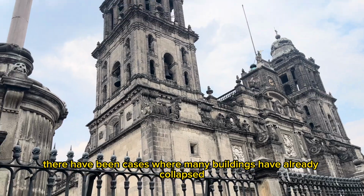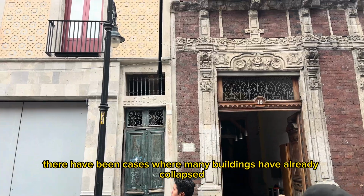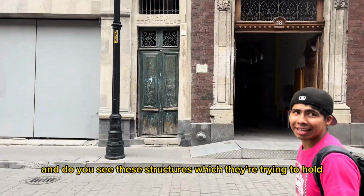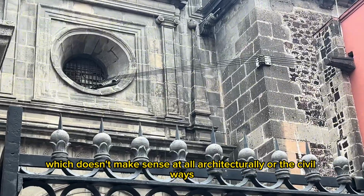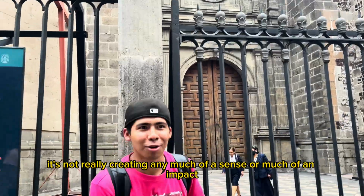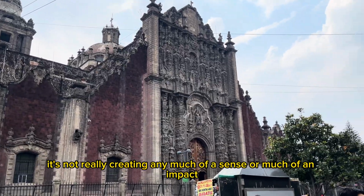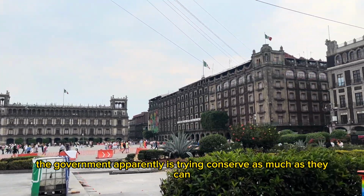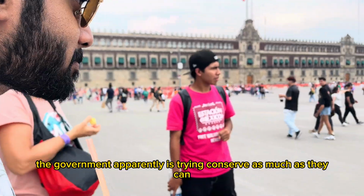Apparently, there have been cases where many buildings have already collapsed. And do you see these structures which they are trying to hold, which doesn't make sense at all architecturally or civil-wise? It's not really creating much of an impact, but still the government apparently is trying to conserve as much as they can.